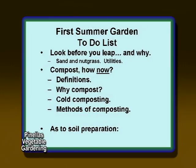Now I'm going to talk a little bit about composting. I don't have time to talk about hot composting, so we'll talk not too long about cold composting. We'll talk about some definitions, why compost, cold composting, and then methods of composting.